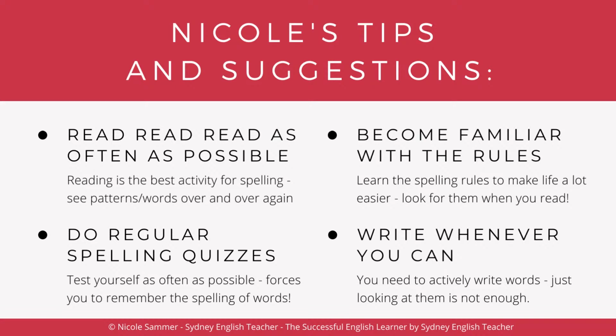So set aside some time every day, even if it's just 5 minutes, to write some words, some sentences, maybe write a journal article or an email. It doesn't really matter what you do. The most important thing is that you write. And remember, practice makes perfect.